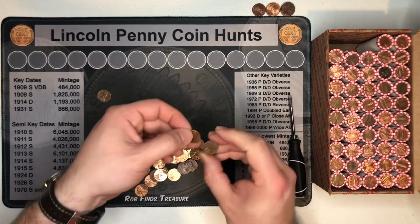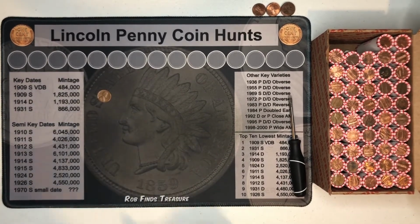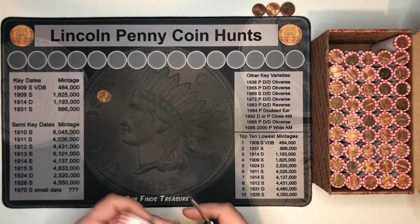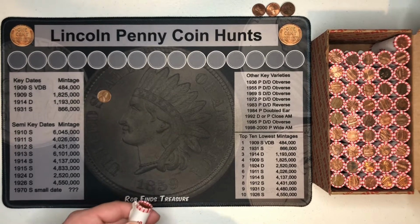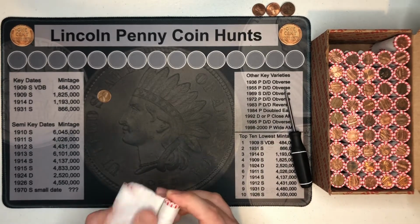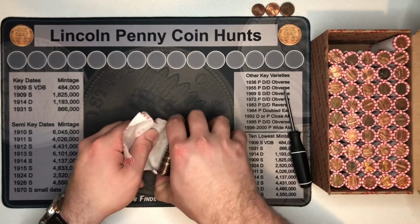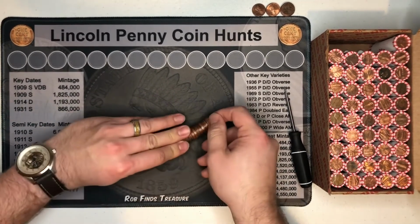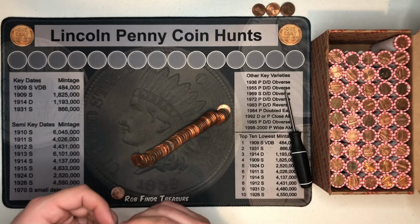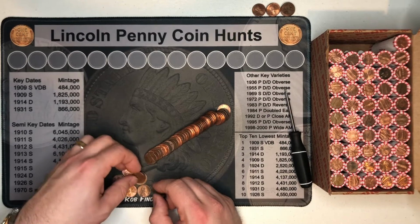It's funny because my last box that I searched, that I was actually saving for this stream, I had this video, I found some really awesome finds. I found a 1919 wheat penny, and I found a 1999 wide AM variety, which was incredible. And it was from my bank that I usually go to. So I'm kind of kicking myself in the pants at this point because I would love to have that box back, especially if this one's a dud. But you never know. We'll see what the box has.